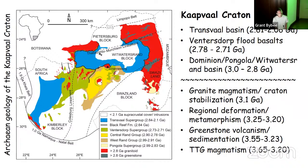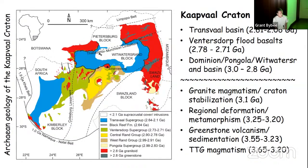After that time, we had stable basement that allowed the deposition of a variety of volcano sedimentary successions on this stable crustal block. And I will be talking about the Dominion Group, which is part of the oldest volcano sedimentary cover succession of the Kap Vaal Craton, which also includes the Pongola supergroup and the Witwatersrand supergroup.